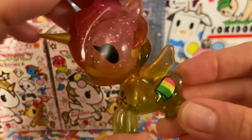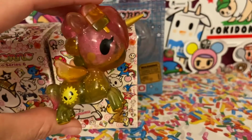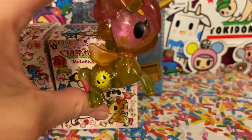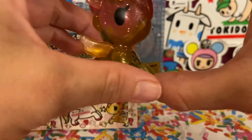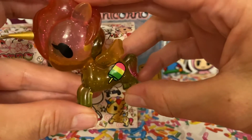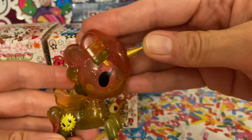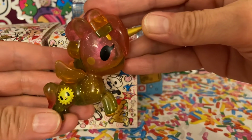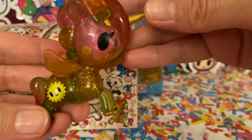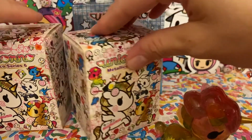Wow, okay, this is really one of the ones that I wanted. This is Summer. And as you can see, Summer is translucent. I just love these colors. We've got pink and green and yellow. So pretty. And Summer has like a popsicle motif. I really, really wanted to get a Summer. I've actually wanted to have the original version of Summer for a while, but I decided not to get that one since the Metallico series is coming out. So pretty. All right, let's see who we have next.